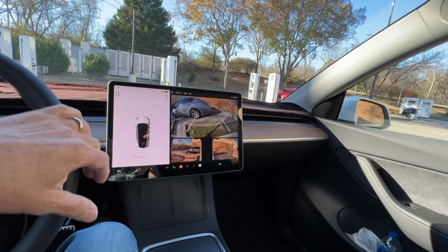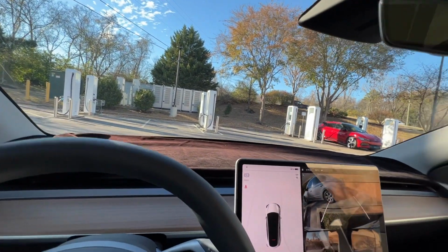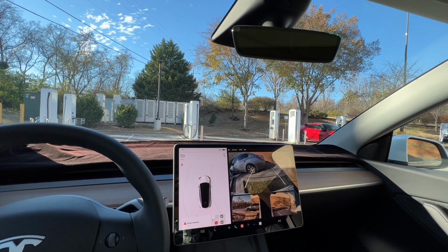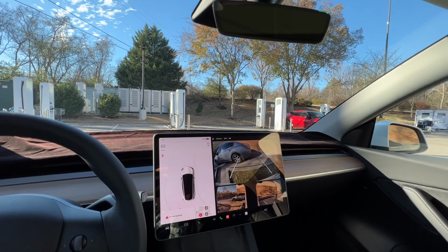That's okay. All right, we're here. We've got one customer, and it's 2, 4, 6, 8 stalls here. I'm going to set up my camera, and we'll see what we can do. I think I'm going to set it up inside of the car, so we'll see how that goes.